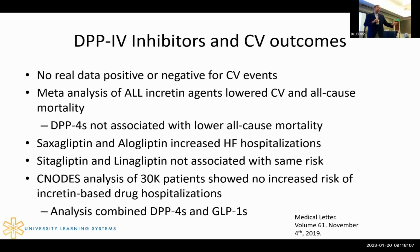Weight gain is not an issue. So there are some benefits to it, but the cardiovascular benefit so far is not there.